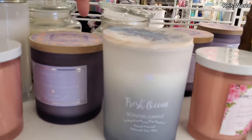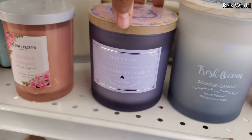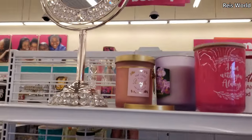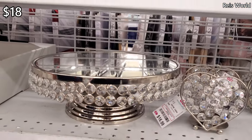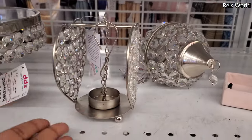Fresh ocean. I like how the tops are wooden. And I'm loving this top right here. Isn't that pretty? Then we have sun kiss for $7. Oh gosh, look at that blinged out mirror. $18, little blinged out stand, perfume collector, candles. Here's a heart for $6.